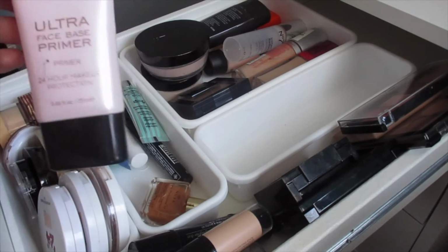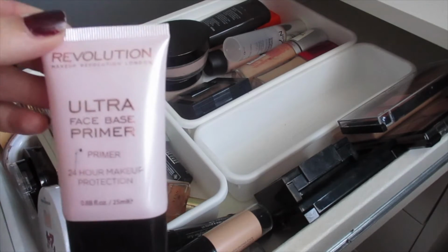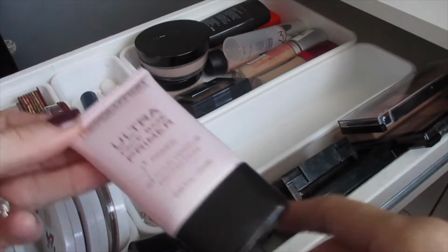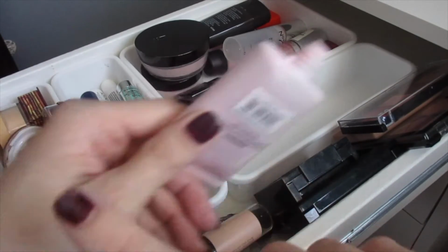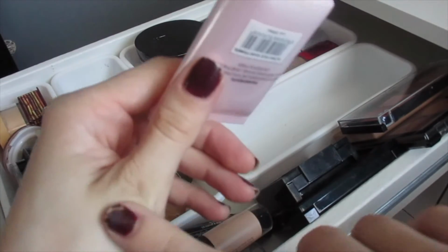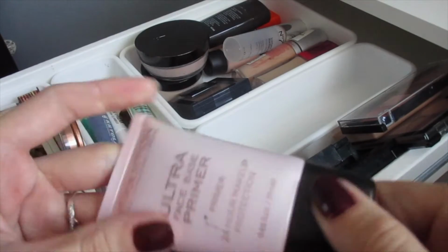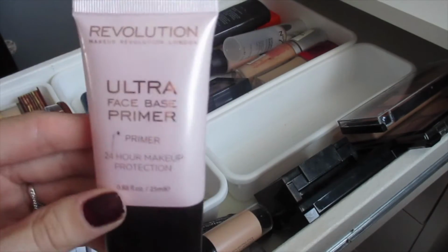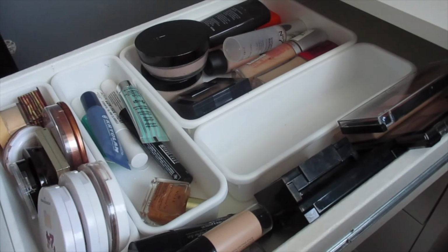I then also have the Makeup Revolution Ultra Face Base Primer. I'm really not too keen on this one, if I have to say. It's a bit of a soft, clear silicone one. And I think it's just the texture. It's just not for me at all. Which is such a shame, because this was £5. But obviously, if I need to use a primer, I could just use this.